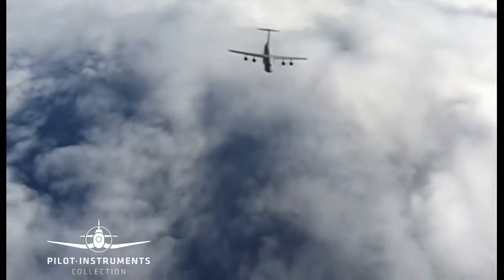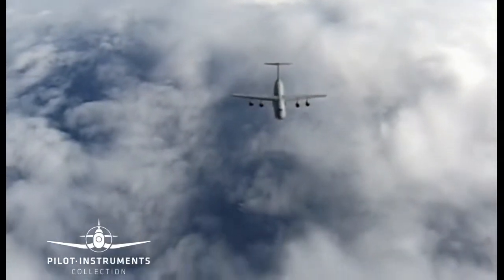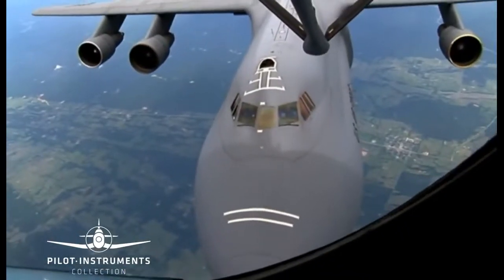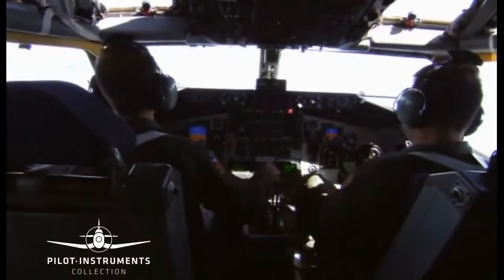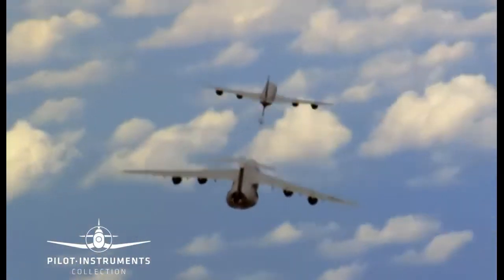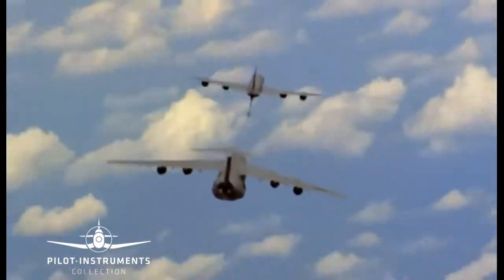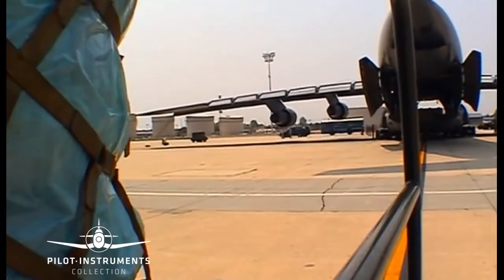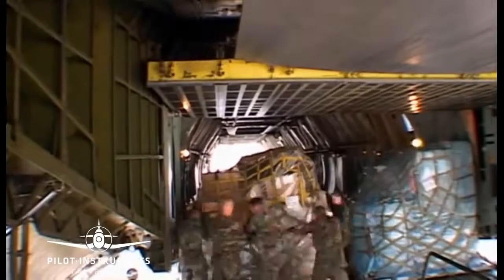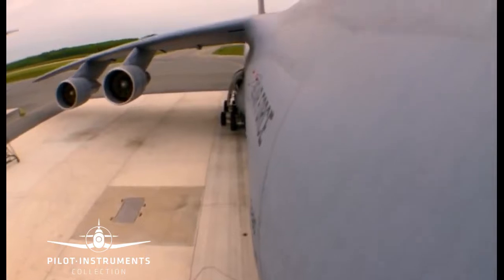It has incredible range. We can carry a lot of cargo where it needs to go. With the help of an air tanker, the C5 can travel the long distance to Iraq without even stopping for gas. That's over 10,000 kilometers. And the plane's amazing loading maneuvers allow it to take on some awkward cargo.